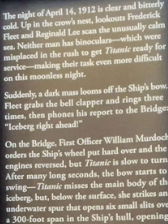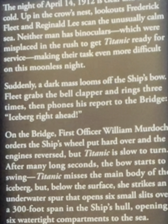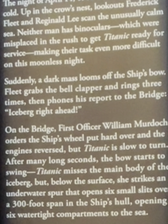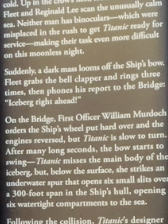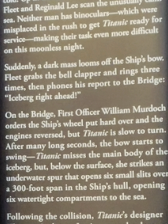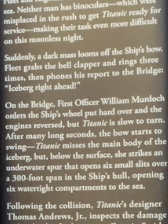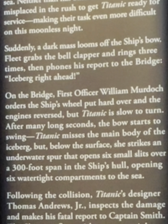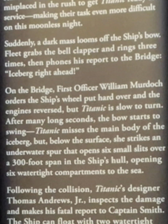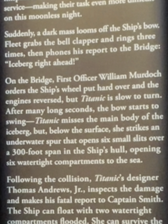The night of April 14, 1912 is clear and bitterly cold. Up in the crow's nest, lookouts Frederick Fleet and Reginald Lee scan the unusually calm sea. Neither man has binoculars, which were misplaced in the rush to get Titanic ready for service, making their task even more difficult on this moonless night. Suddenly, a dark mass looms off the ship's bow. Fleet grabs the bell clapper and rings three times, then phones his report to the bridge: iceberg right ahead. On the bridge, First Officer William Murdoch orders the ship's wheel put hard over and the engines reversed. But Titanic is slow to turn. After many long seconds, the bow starts to swing.